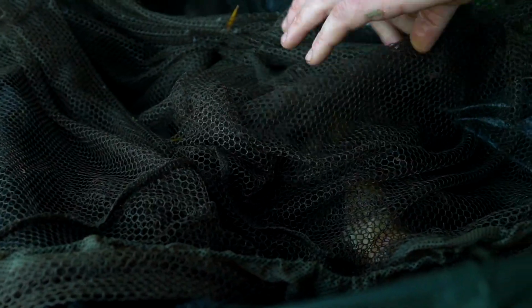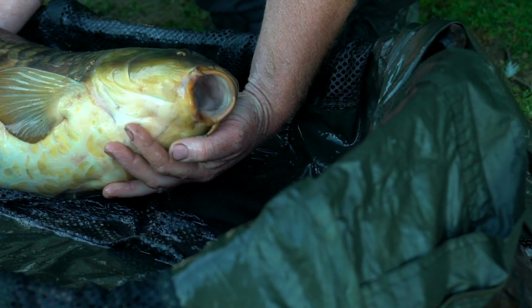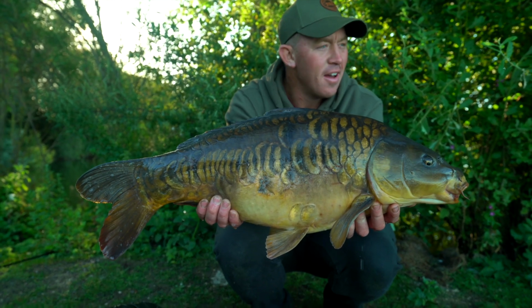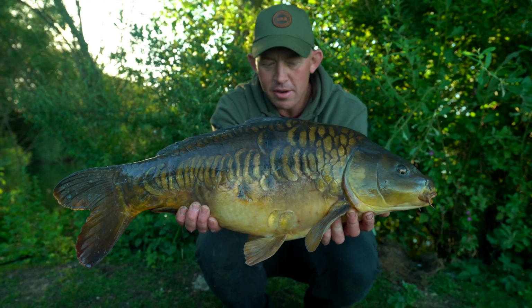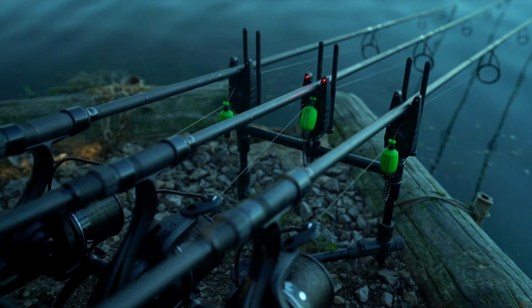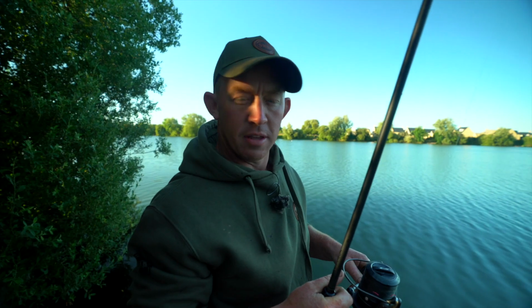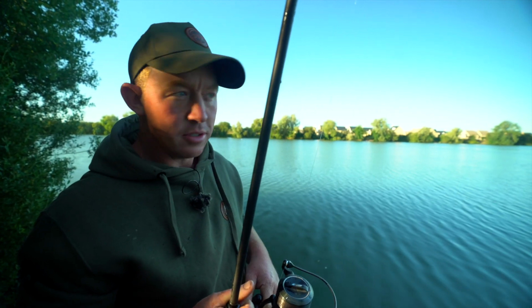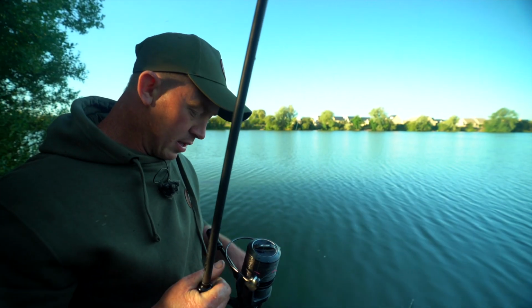Where is he? Number two. Yeah, perfect. Well, we just set the camera up, looking over the baited area, just because we see a couple showing in the area. Hey, up, we're away. Just had to pop that fish back in the retainer quickly there. He was just about to show you him, and the rod's gone.